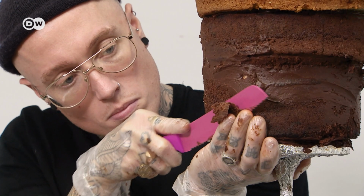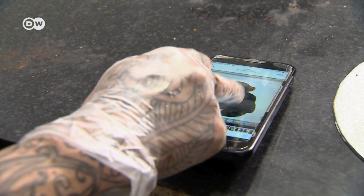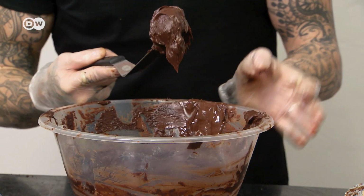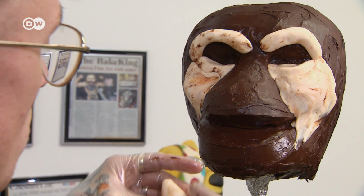The cake artist never qualified as a pastry chef. He studied art and graphic design. His fascination with baking only formed later on. To learn how to make cakes was as simple as ringing my mum and saying, how do you make cakes? That's genuinely how it started when I wanted to make the first one. I had not the foggiest clue how to make a cake.